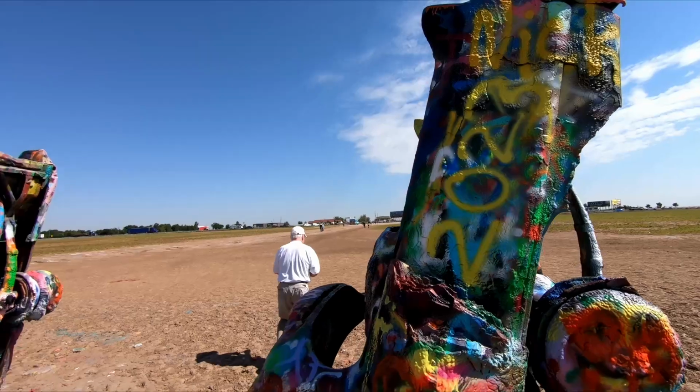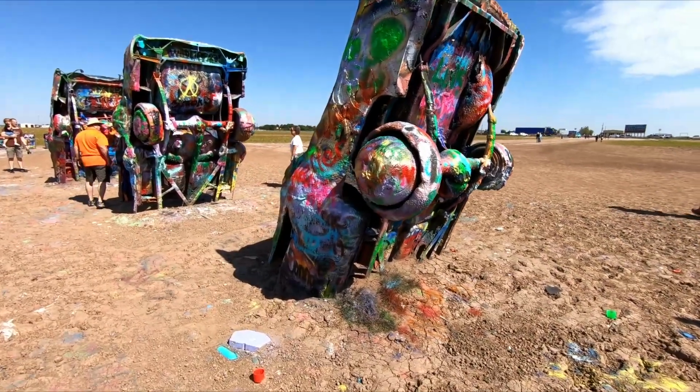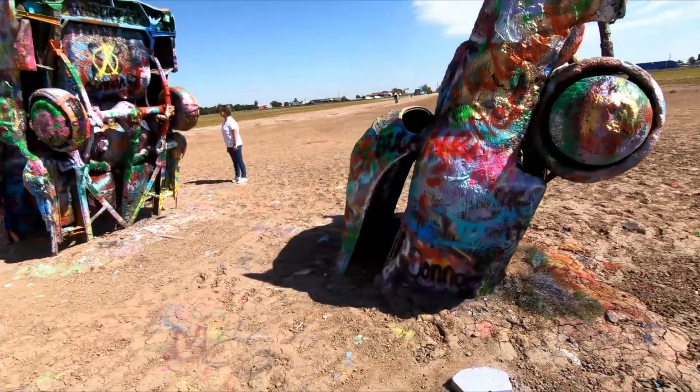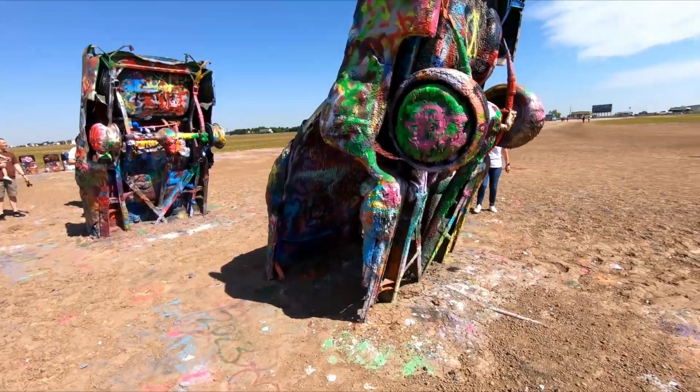And just take a few minutes, pull off the side of the road. It's a nice time to stretch and walk around. If you're a photographer, it's a great place to stop and get some pictures. But it's really fun. It's a fun place to see.